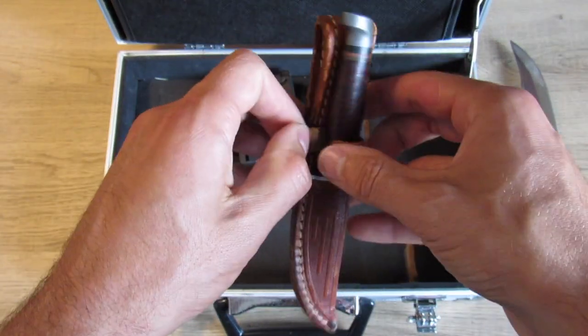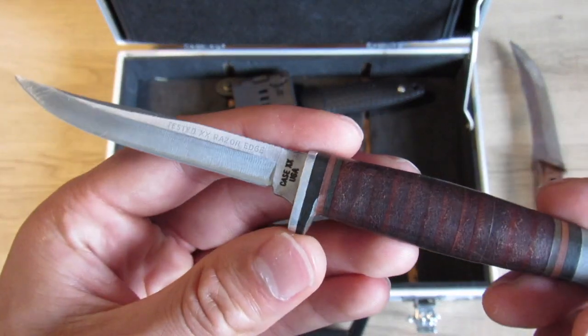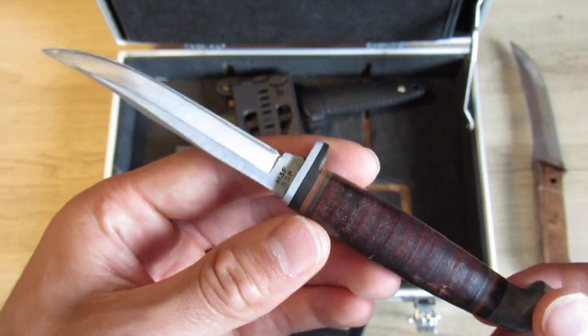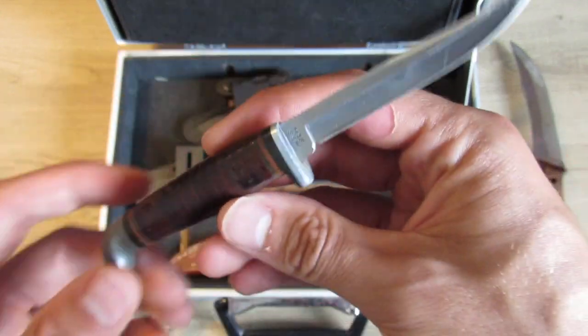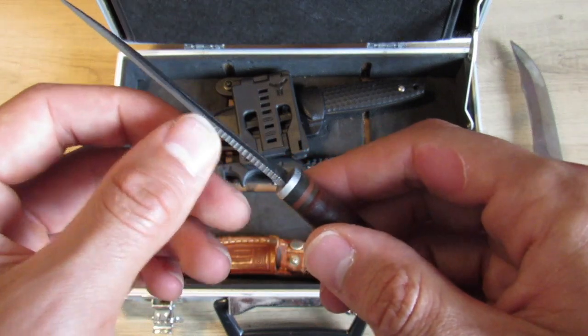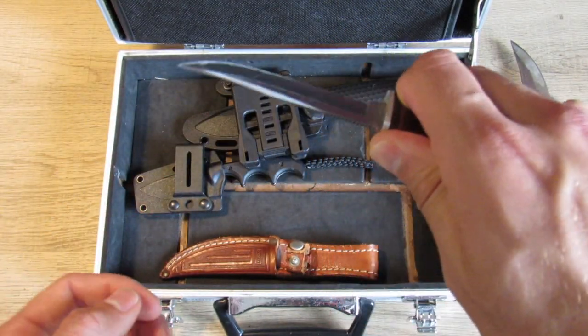Next is this little tiny fixed blade that my dad gave me. This is a Case knives fixed blade. This is one of the first knives that he ever owned, and he bought one for himself and one for his grandfather, I believe. And he just gave me this last year. Really cool. It's a very thin little blade, but it has a comfortable little handle.